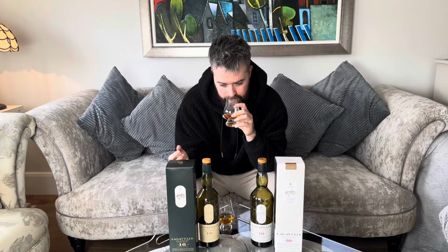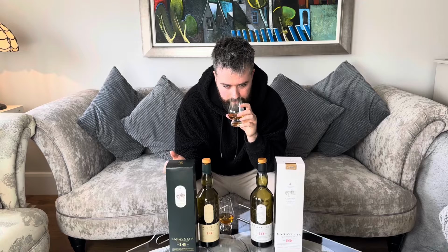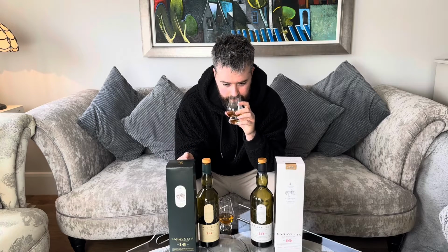So right off the nose, you get similar Lagavulin 8 vibes for me, which is a really strong pear note. It's a little bit salty, it's a little bit smoky, and very earthy. But that pear note gives it a really unique sweetness. A little bit of a burnt sugar, almost like a creme brulee on the nose, but the main note is going to be pear, peat, and that earthiness.